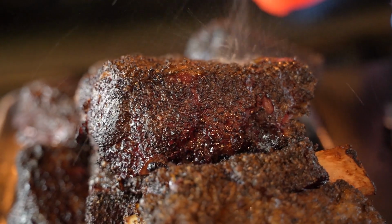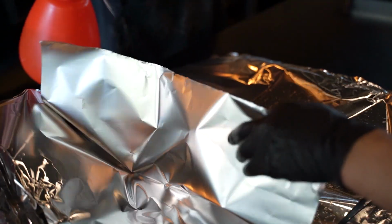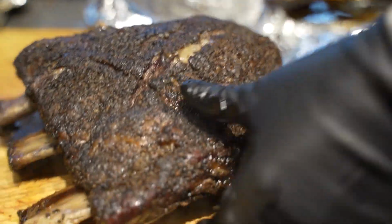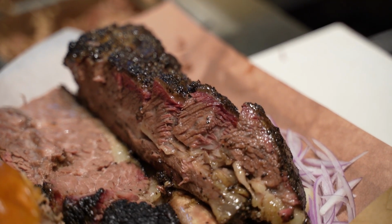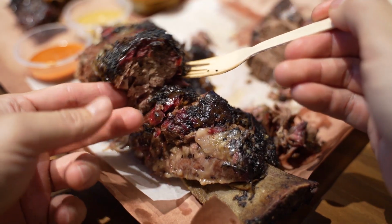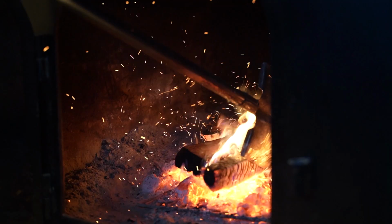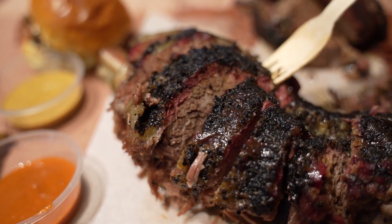For the beef dinosaur rib and the beef short rib, we also use the black Angus, comes from Australia. We spend around 10 hours, sometimes depends on the size, it would be up to 12 hours. Tender and meaty and just bursting with juices. Look at that. Look at the nice smoke ring. They smoke it with lychee wood, which I don't think anybody in the States does. I'm quite curious how it tastes.